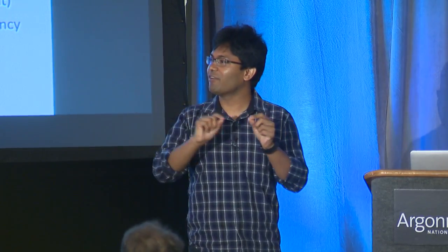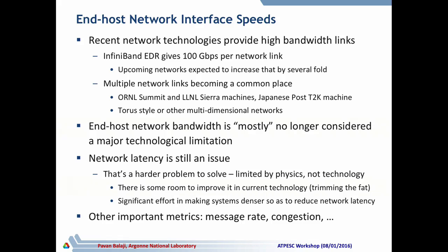If your algorithm is relying on the amount of time it takes for my byte to go to the other end and come back, it's time to go back to the whiteboard. We have to redesign our algorithm if that's what we are limited by. We cannot expect the hardware to fix that for us. We'll do a little bit, we'll trim some fat here and there, but eventually that will become a limit.